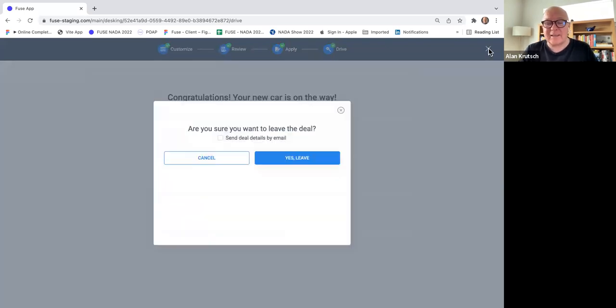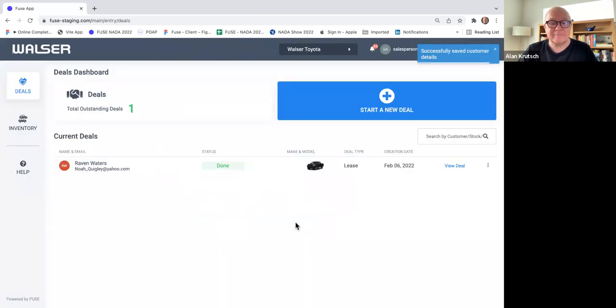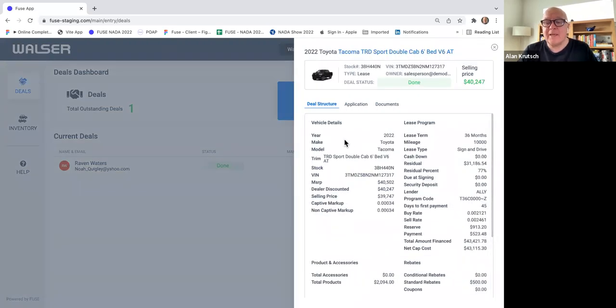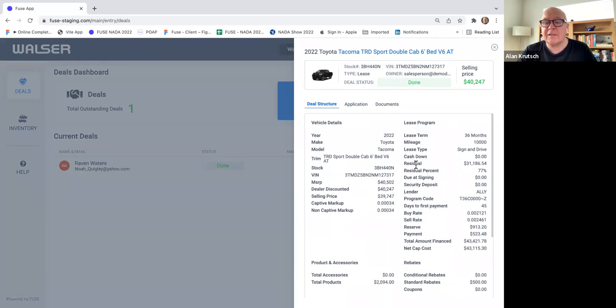Let's go back and leave the deal. And there's Raven Waters. That was my alias. Let's go over here and look at the deal jacket and see what we've created. Here is the structure of the deal. And it's got all of our fees in here. It's got the reserve amount of $913.